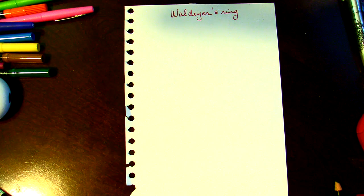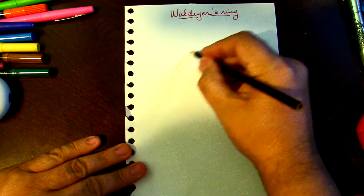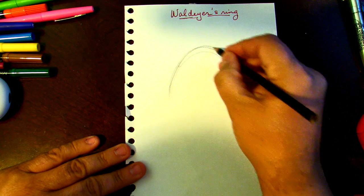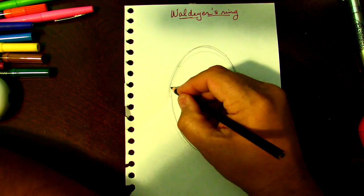Okay, so this is a quick discussion on a feature of the body called Waldeyer's ring, described by Dr. Waldeyer back in the 1800s. It is a part of the lymphoid system whereby the bacteria that may try to enter the body through the oral cavity and even the nasal cavity can be thwarted by strategically positioned lymphoid structures.